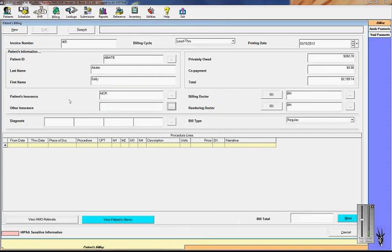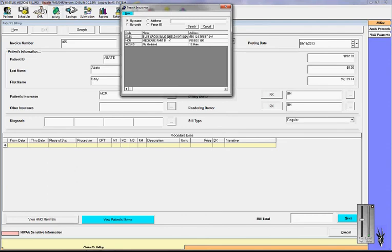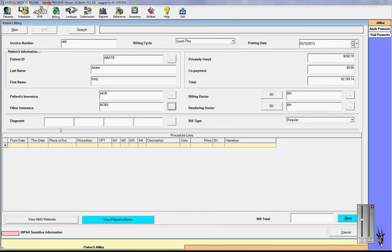And this was your question before. Other insurance. I think she's got a couple of different secondaries. So we'll do the Blue Cross Blue Shield. Awesome. Diagnosis code. If you know your code, you can enter it in. This one is diabetes.